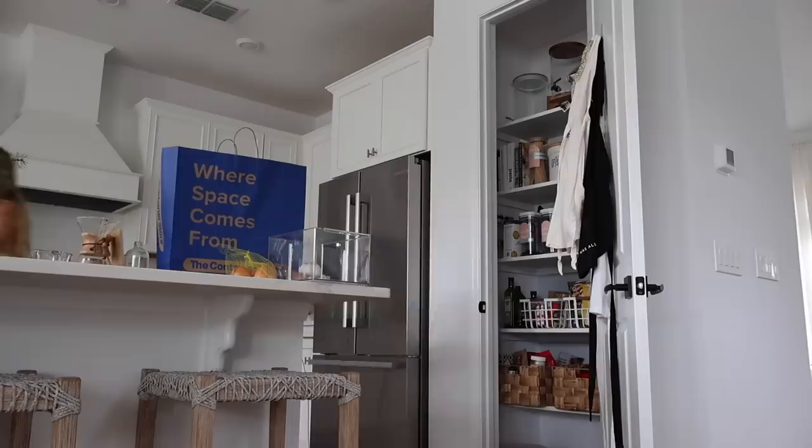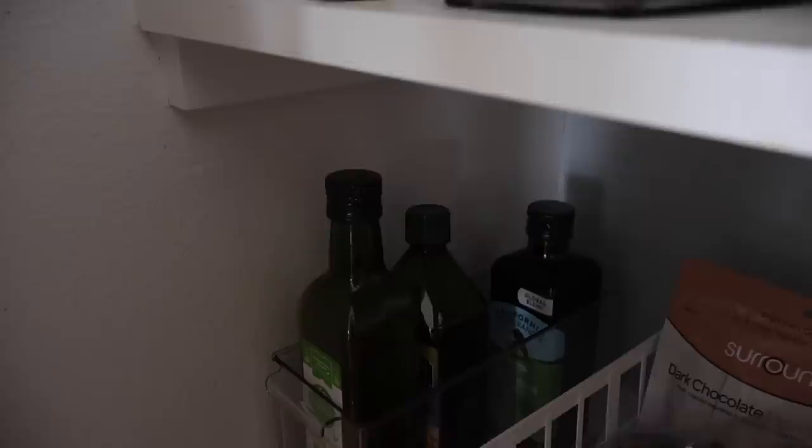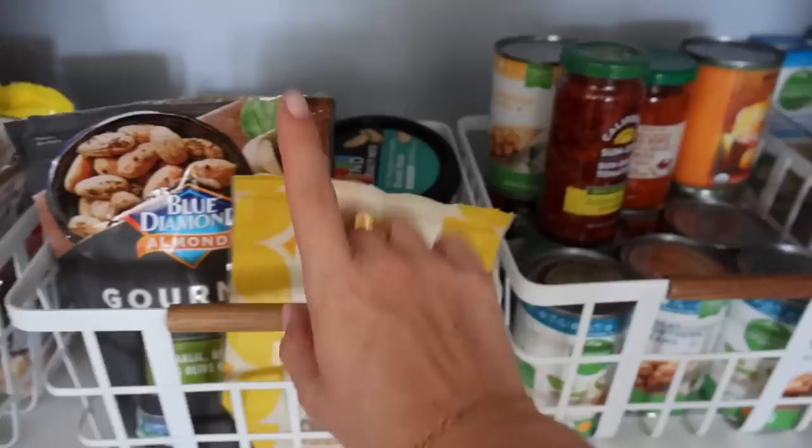Groundbreaking, but we did add a bit more storage. Some of the containers are a little pointless, like this one. I put our oils in, but does it need its own container? Absolutely not, but it is kind of satisfying and easy to pull out. And then I put our nuts in here instead of keeping the onions and garlic and sweet potatoes, and I put them over here in our clear bin, which is nice.